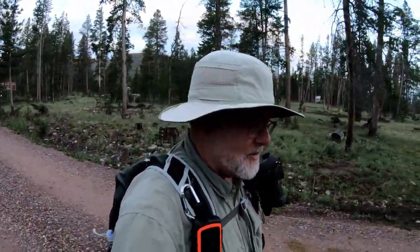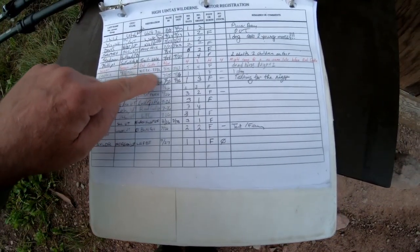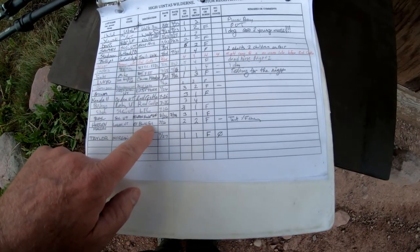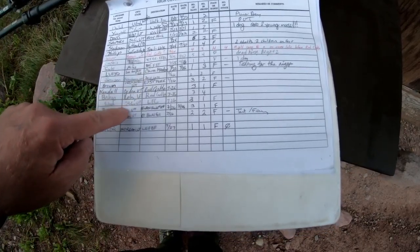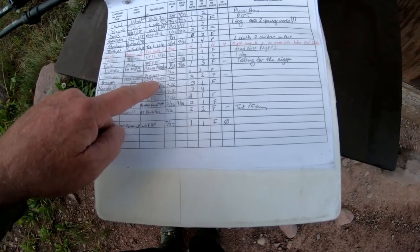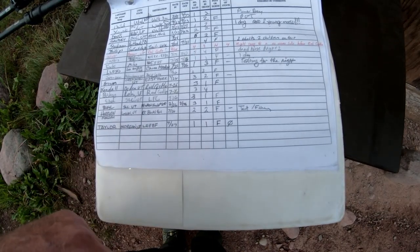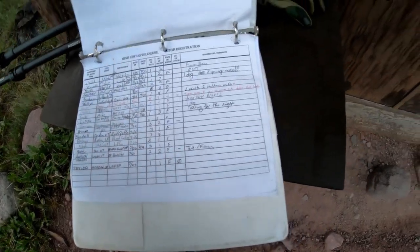I'm going to stop and sign the trail register here and we'll check back in with you in a minute. Well, it looks like we've got quite a few people that came in the last couple of days. Looks like people are looping around to Red Knob and Red Castle. Looks like one person went into Little East Fork where I'm going yesterday. So we'll see if we run into any people up there, but there's not too many people up in here, so cool.